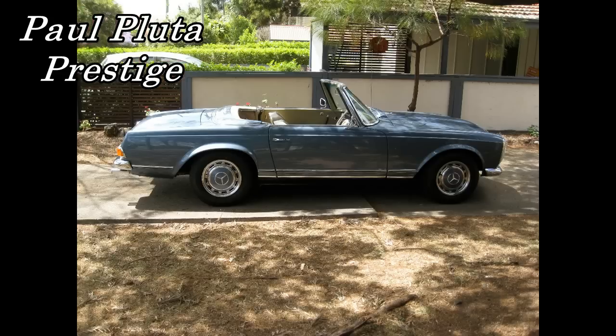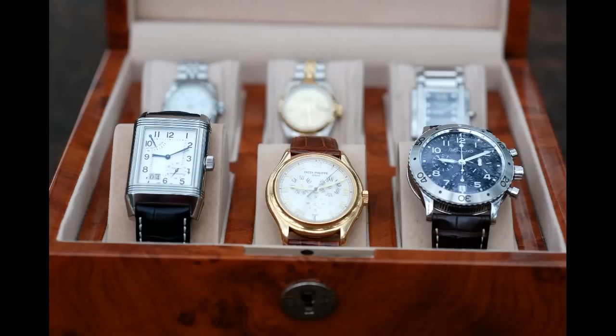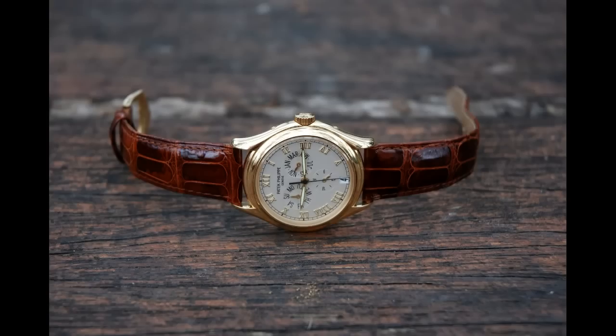I'm Paul Pluta from Paul Pluta Prestige, and today I want to talk about what makes the watch so special. And these are the brands that I've coveted and I've collected. And people say to me, look, you're crazy spending so much on a Patek Philippe. I can get such and such a brand a lot less.